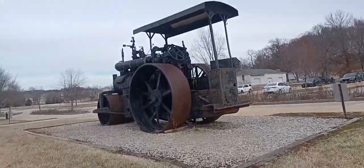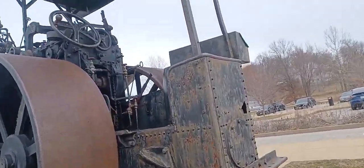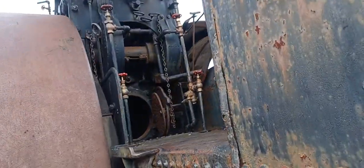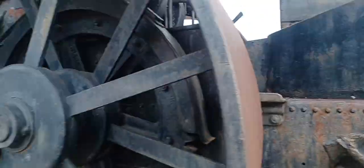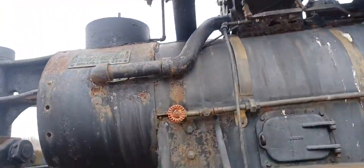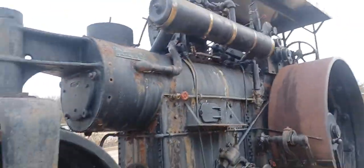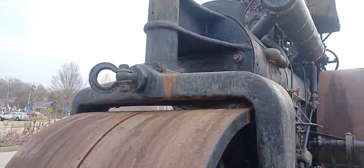Okay, right here's another steamroller. You can also get a glance inside of its cab too, which is nice. Here's the firebox. This is also another Buffalo Springfield Roller Company steamroller, which is cool.